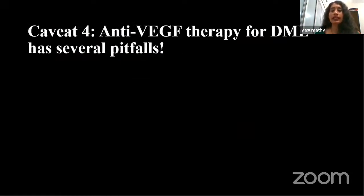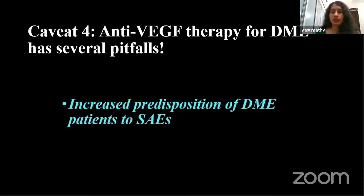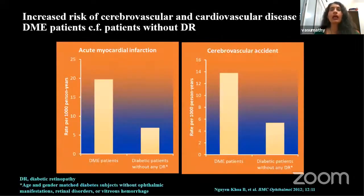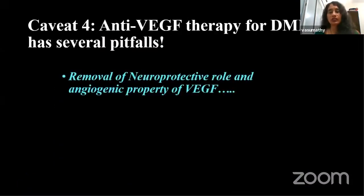And caveat four, anti-VEGF therapy for diabetic macular edema itself has several pitfalls. A DME patient definitely has an increased predisposition to systemic adverse events, or SAEs. In DME patients, especially when you compare to diabetic patients without diabetic retinopathy, you can see that definitely the incidence of cerebrovascular and cardiovascular disease is much higher. And these are the patients for whom we are going to advise anti-VEGF injections. And we all know that VEGF has a very important neuroprotective and angiogenic property.